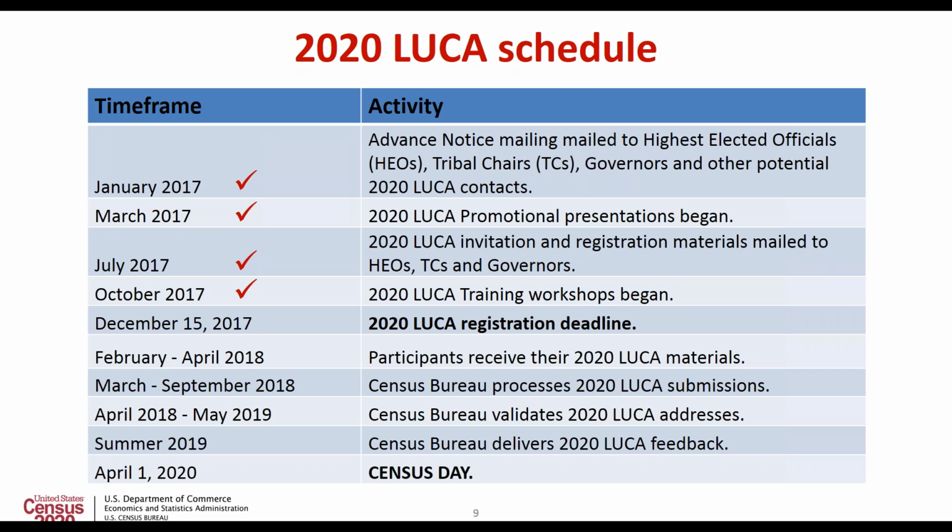Then the work really becomes the Census Bureau's job. We have to process, we have to validate, and then we need to deliver each town feedback about every address that they've updated. And then finally, April 1st, 2020 is Census Day.